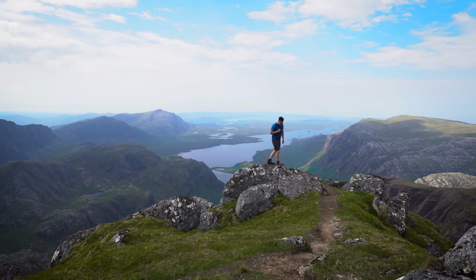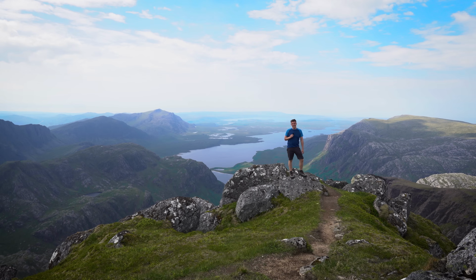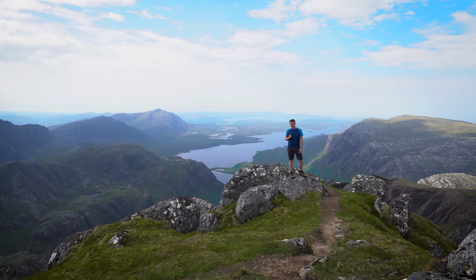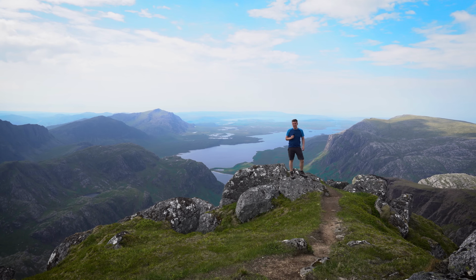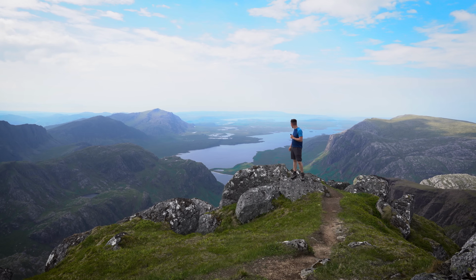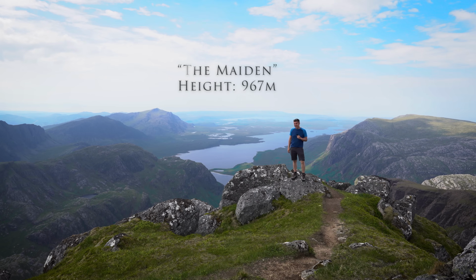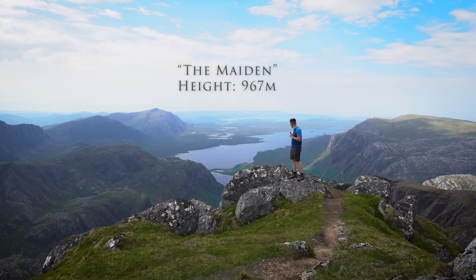Well, I can see why this is described as one of the finest viewpoints during a Munro round. Absolutely incredible views down the loch. You can see behind me there. So Avagin means the maiden and it's 967 metres high.